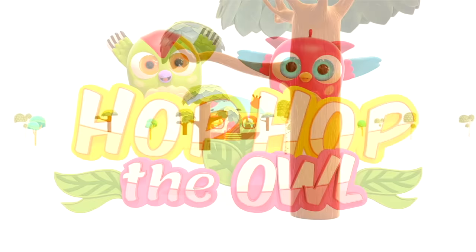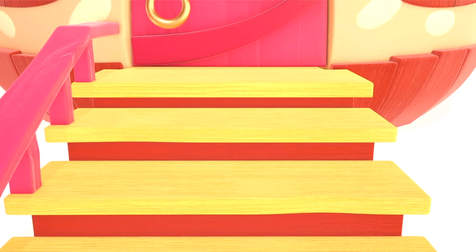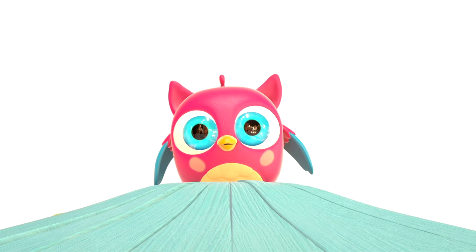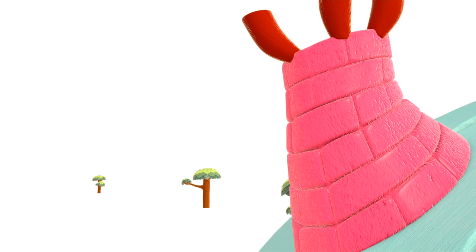Hop, hop, the owl lives in this house. The house has steps. A pink door with a ring door handle. A blue roof with a window. And two pink chimneys. They look like Hop Hop's ears. Oh, who's this? Hi, Hop Hop. Hop Hop's ears move.